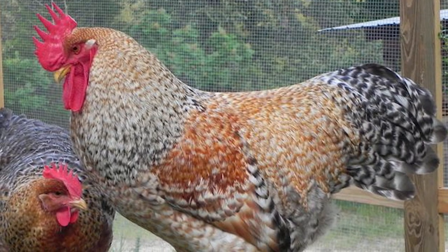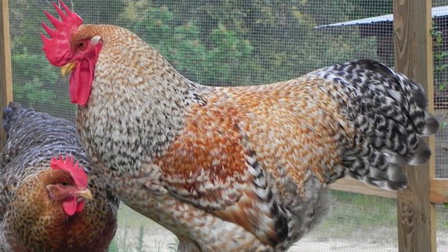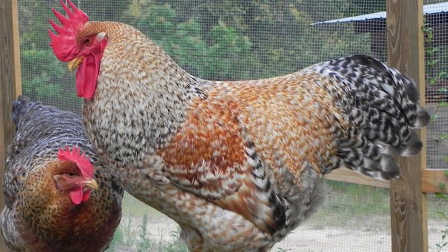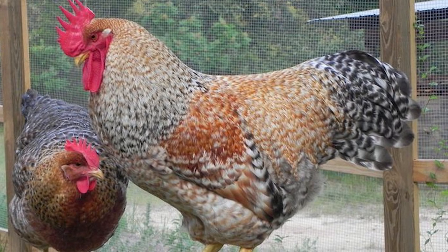Bielefelders are gentle giants, with the roosters weighing from 10 to 12 pounds, and the hens 8 to 10 pounds. They make an impressive table bird and truly live up to their dual-purpose designation.